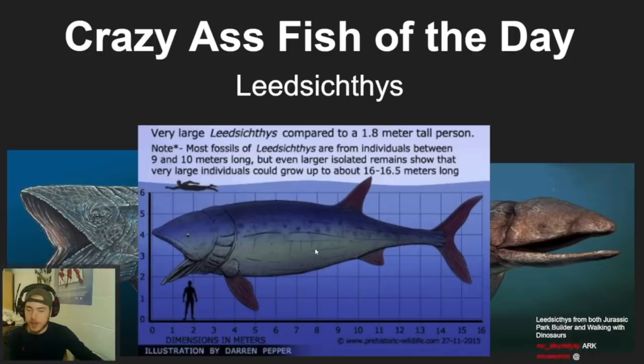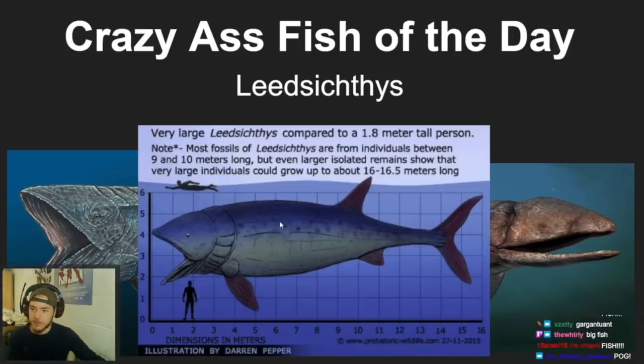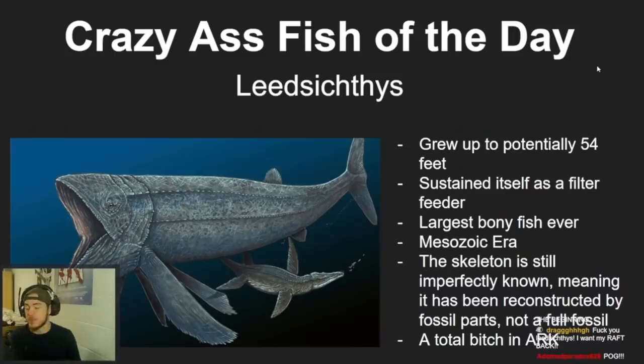These things were absolutely massive. Like, so far beyond the largest other bony fish. And it's literally just a filter feeder. Not even a predator. So it grew up to potentially 54 feet.